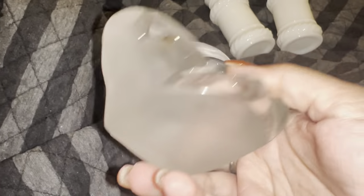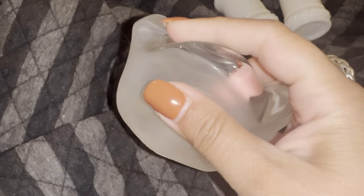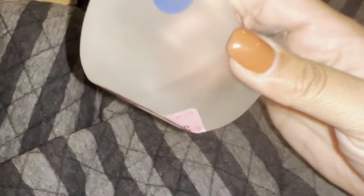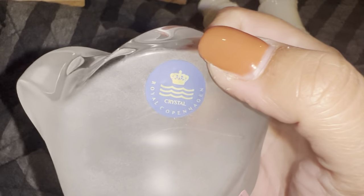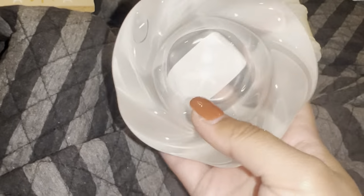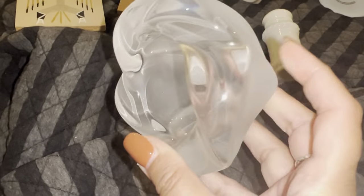I got this votive candle holder. It's thick, it's frosted and clear at the top, and it just transitions like that. I got it for $2.99 from a really great company that I love, Royal Copenhagen. Usually I buy their porcelain, but I just love that company. I think they have really great, strong items.